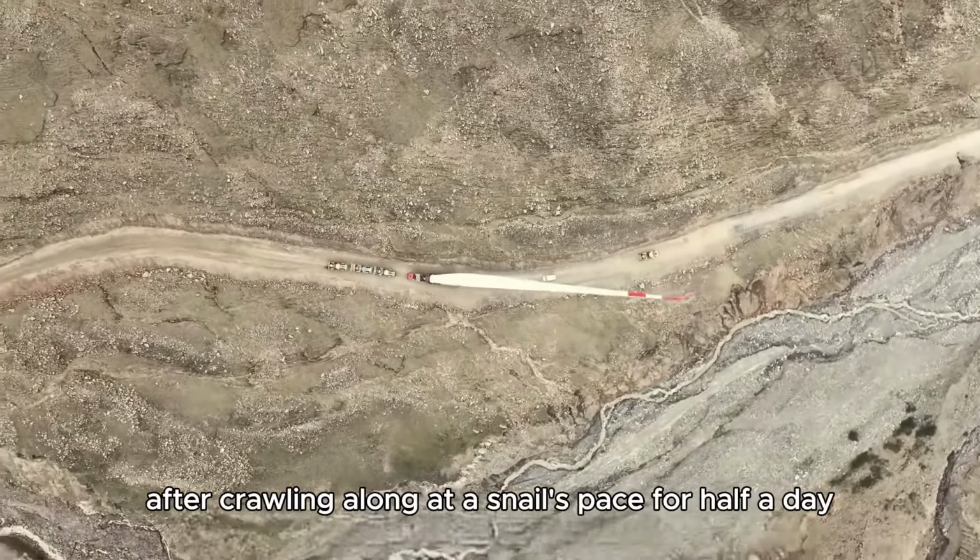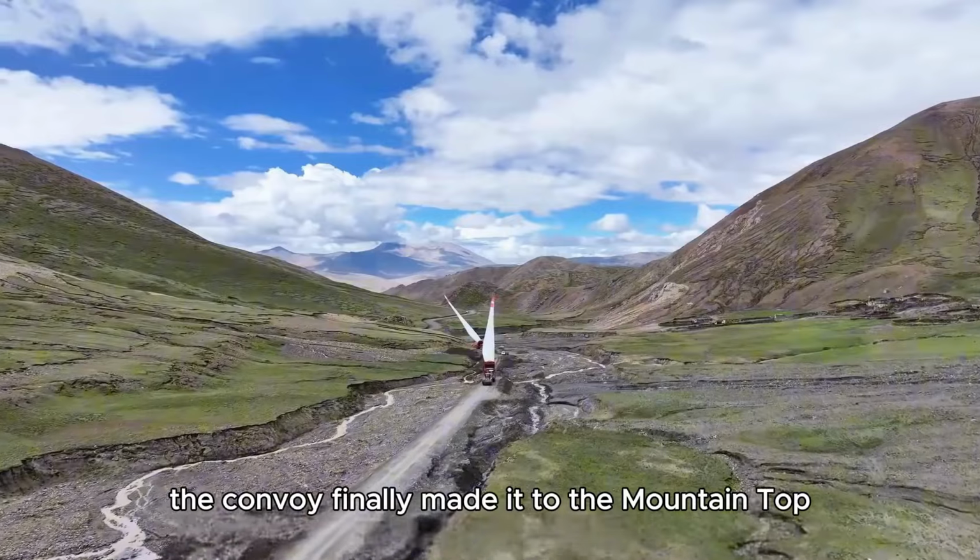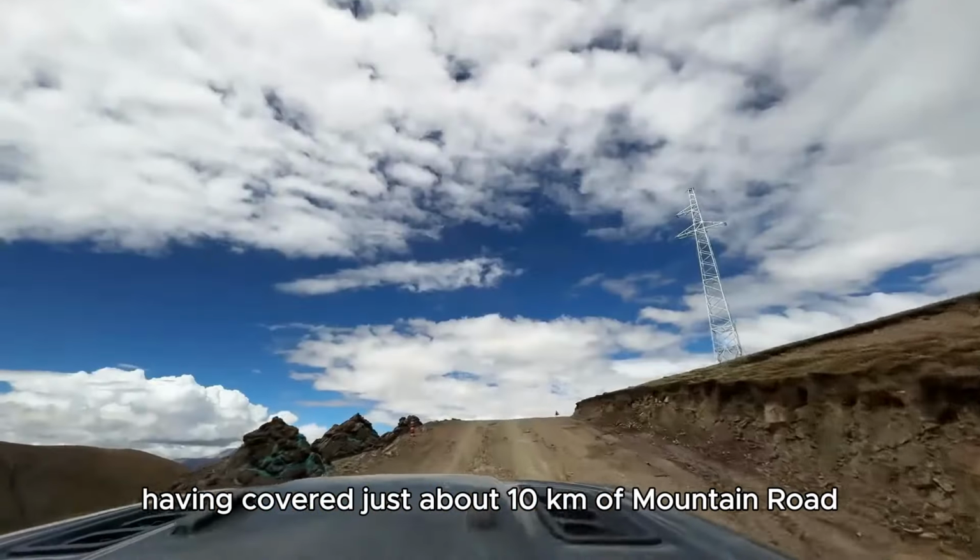After crawling along at a snail's pace for half a day, the convoy finally made it to the mountaintop, having covered just about 10 kilometers of mountain road.